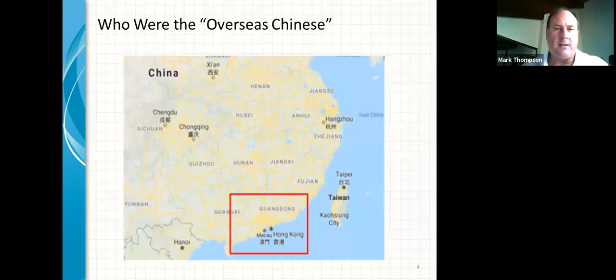In terms of the Overseas Chinese, the subject of this discussion, basically Overseas Chinese were individuals who were Chinese citizens. They voluntarily left China in the 1800s and 1900s, basically to look for work overseas. Majority of these individuals came from the Canton region, and Canton basically, for us in a modern time, think of it as Hong Kong and the surrounding geography. And Canton and Hong Kong were basically the jumping off point for many places around the world.